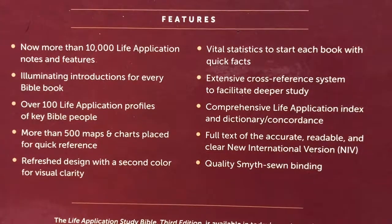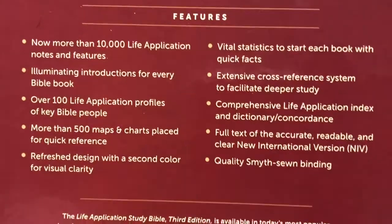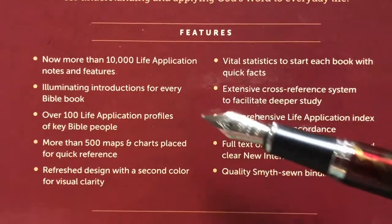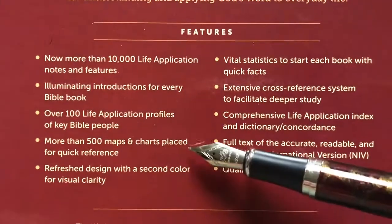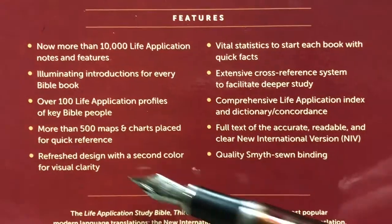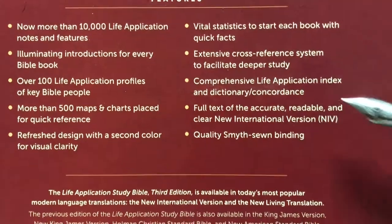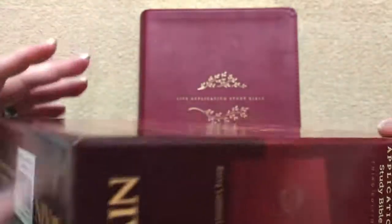Here are the features, which we'll see on the inside, but I do want to point out just a few of them. So we're going to have more than 10,000 life application notes, over 100 personality profiles of key Bible people, more than 500 maps and charts. The second color, which I do really like. Cross-reference system, concordance, Smyth-sewn binding. So a lot of really good features on this one.